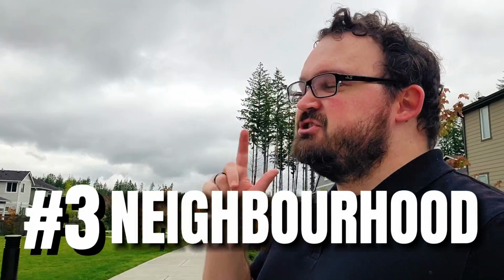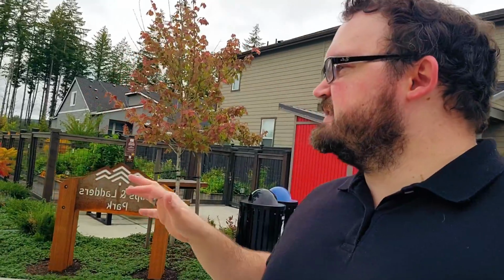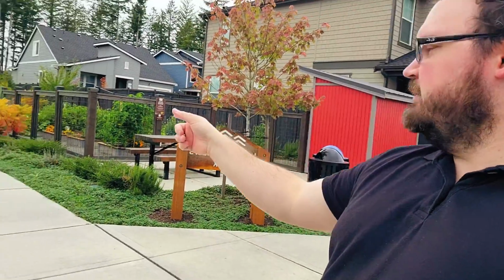Okay, I'm in neighborhood number 3, which is in the Ichijo builder section of this planned community in 10 Trails. One thing I wanted to point out is each builder has their own area, so each neighborhood or community has its own parks, playground, and stuff to do within those communities, and then 10 Trails as a whole has bigger parks for the whole community to come together.